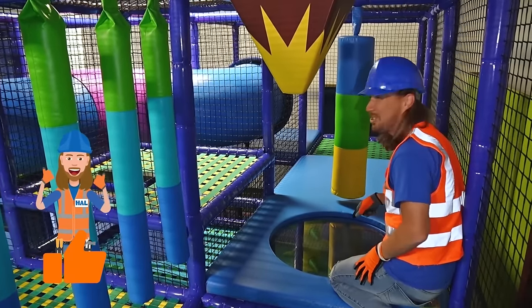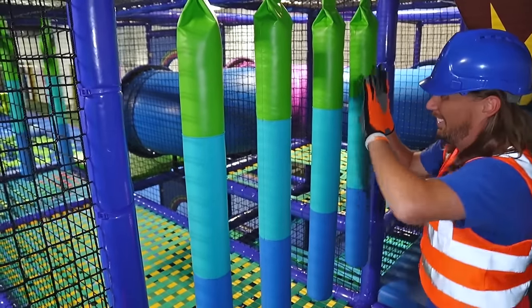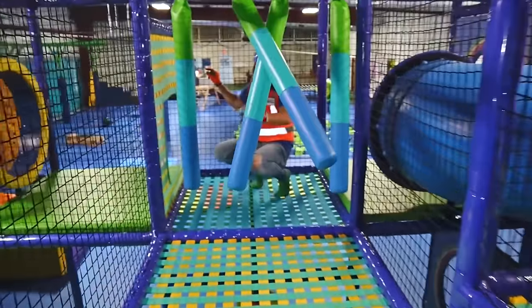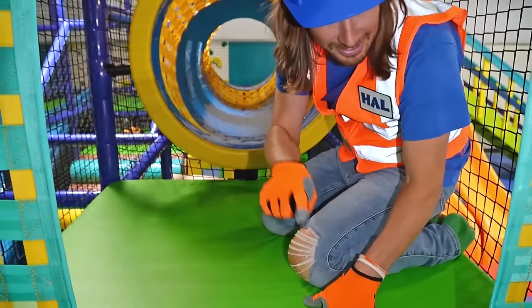Oh, wow, that's really neat. Oh, and look, they've got some hanging obstacles here that you can run through. Oh, come on. Oh, yes. Oh, that's awesome. Come on through. Oh, there we go. Then, get to come through this.